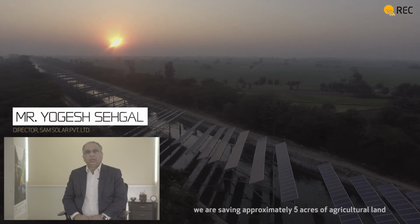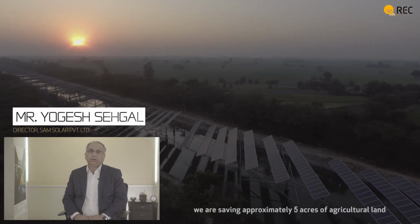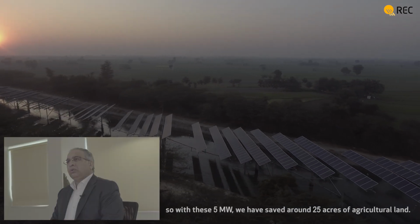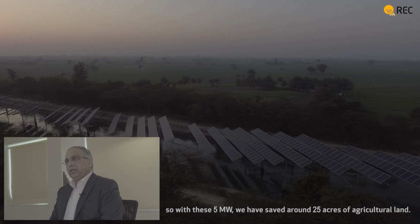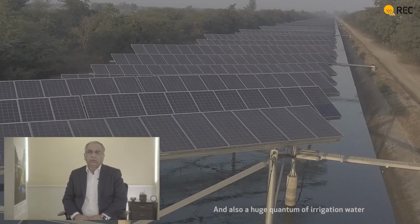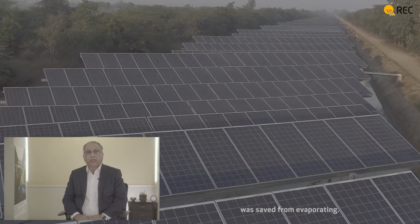Megawatt, we are saving approximately 5 acres of agriculture land. So with this 5 megawatt, we have saved around 25 acres of agriculture land. And also a huge quantum of irrigation water was saved from evaporating.